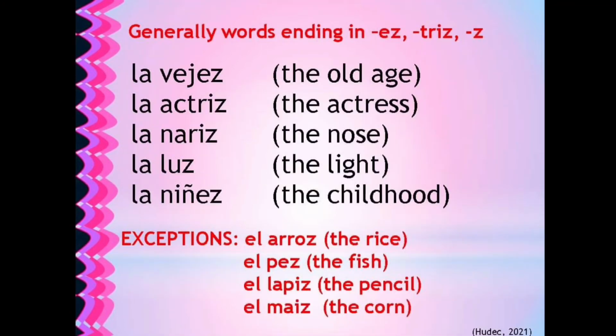Words ending in ez and triz: la vejez, la actriz. Nouns ending in z: la nariz, la luz, la niñez. However, these are the exceptions: el arroz, el pez, el lápiz, el maíz.